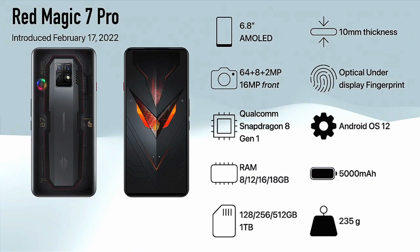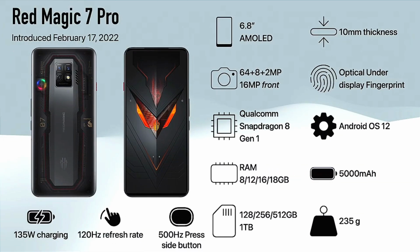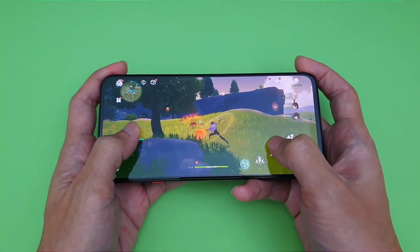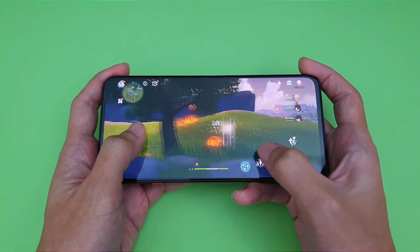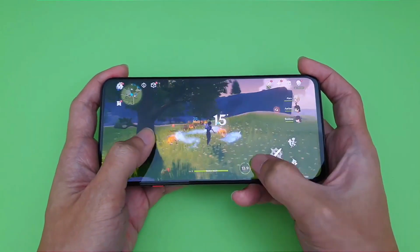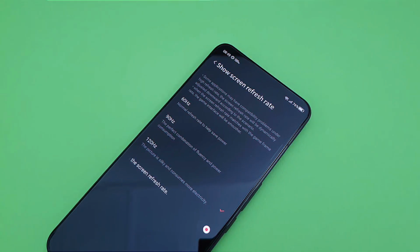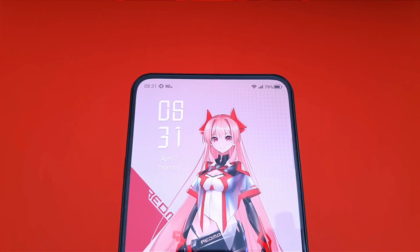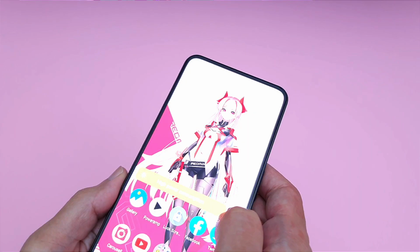The REDMAGIC 7 Pro pushes the Snapdragon 8 Gen 1 harder than the REDMAGIC 7, thanks to the upgraded ICE 9.0 cooling. You get smoother, sustained frame rates and less thermal throttling. True, but the refresh rate drops from 165 Hz on the REDMAGIC 7 to 120 Hz here. Still smooth, just not as competitive.